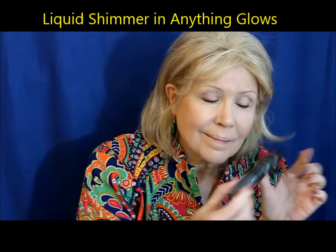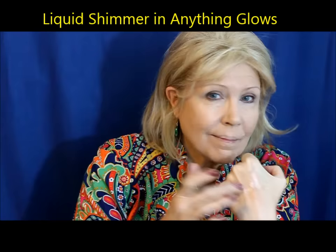This is a liquid shimmer, and the color is called Anything Glows. This has numerous uses. I'm using it as an upper cheek highlighter, and I'm using it just over the cupid's bow, center of the face, under the brows, and I think it's a really nice multi-purpose product.